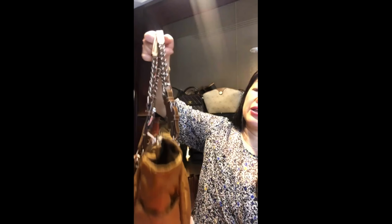And that is just £295, and it's in very good condition actually, very nice condition, and it's finished with that silver hardware. And I just love those cognac colours. That's very on trend for autumn. So that's £295.